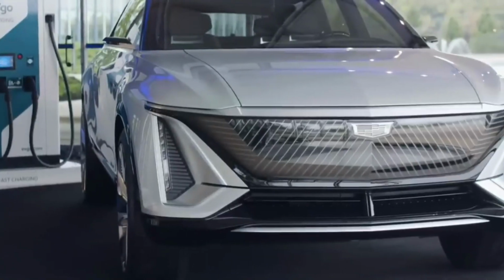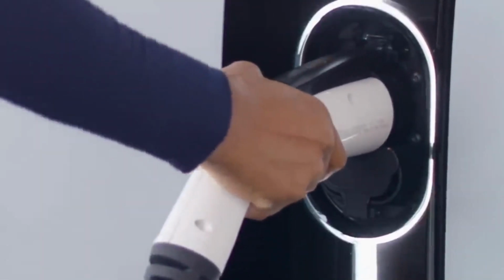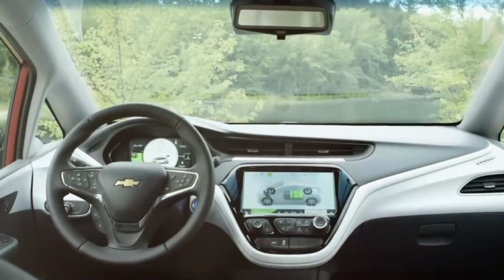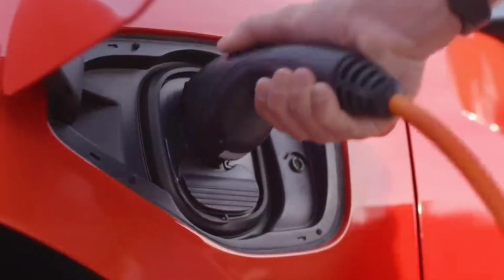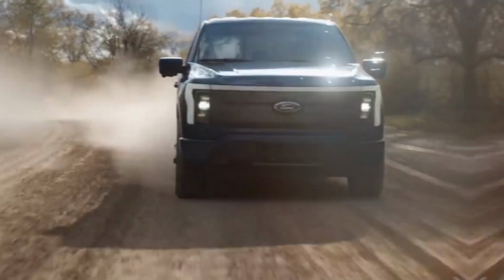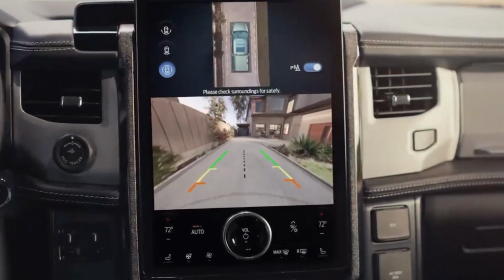One key tip is to preheat the battery before charging, as this enhances charging speed and efficiency. It's like giving your EV a warm-up before hitting the road. If possible, parking your EV indoors can help keep the battery warmer, reducing the energy needed for heating. Just like you prefer a warm environment, so does your EV's battery.